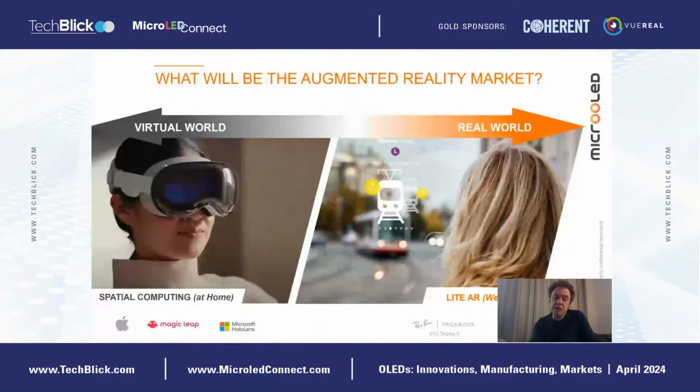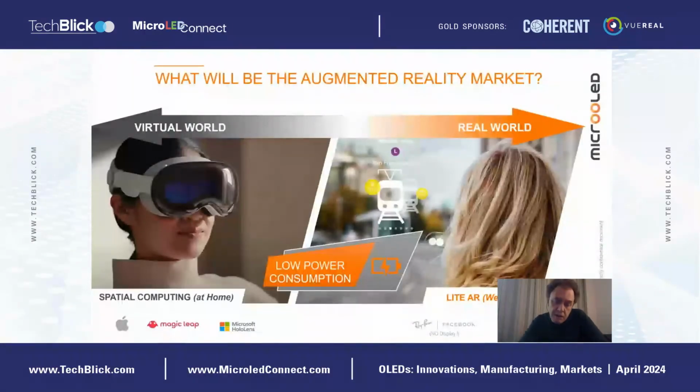And especially at the moment, you have, let's say, a market segmentation between the large field of view, high resolution products such as the Vision Pro, which was introduced by Apple this year, or what we call light AR type of product where you have really very simple glasses with some information. And maybe in between there is another market, but for both these markets, we consider that power consumption is a key issue to develop that market.